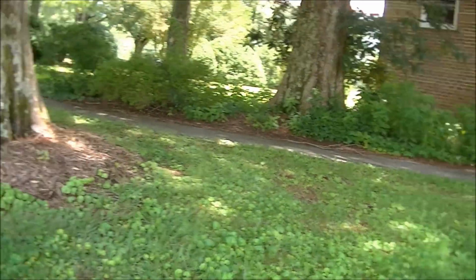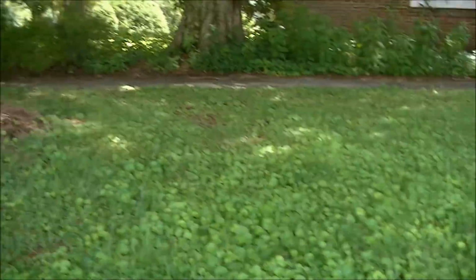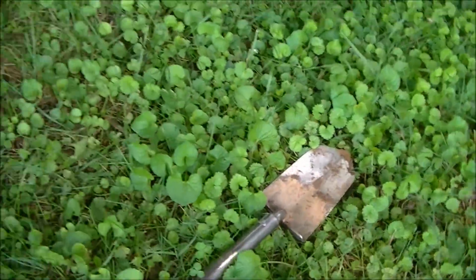Okay, so I'm in behind one of the main buildings right now. Just kind of looking down and through here because it's shaded. I didn't turn the camera on for this. Digging a lot of coins from the 70s and 80s right in through here, and there's another crusty dime, which I assume is from around the same period. But I wanted to show this.